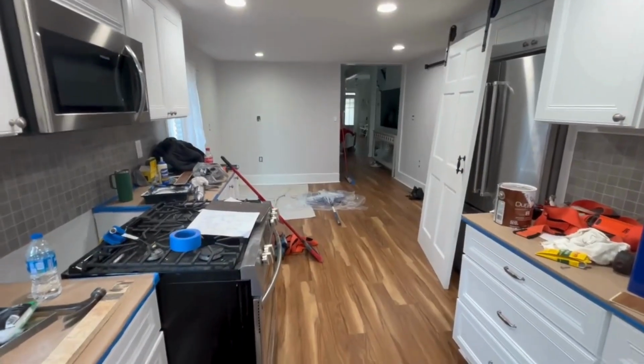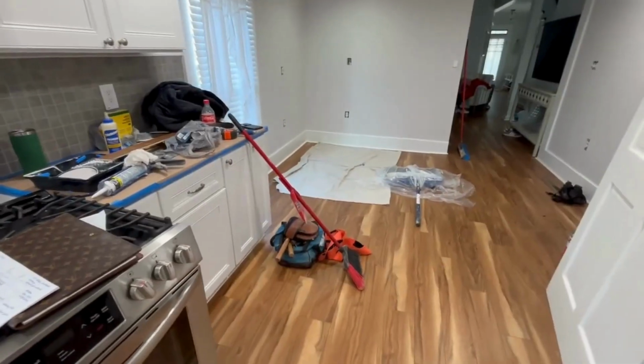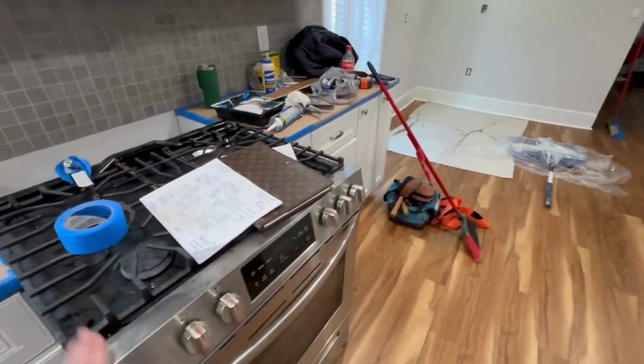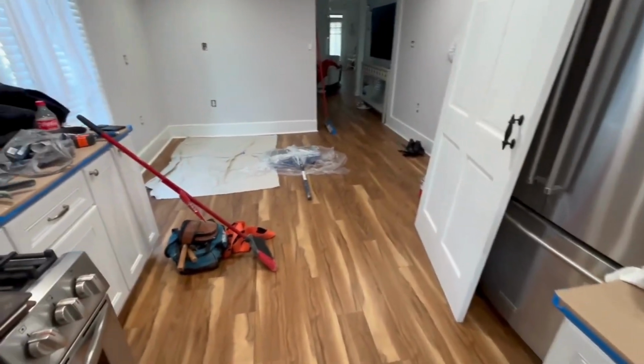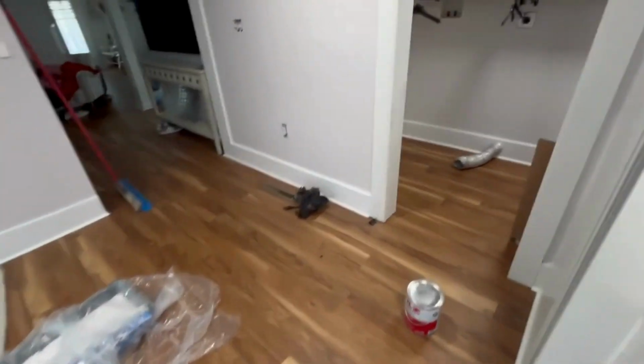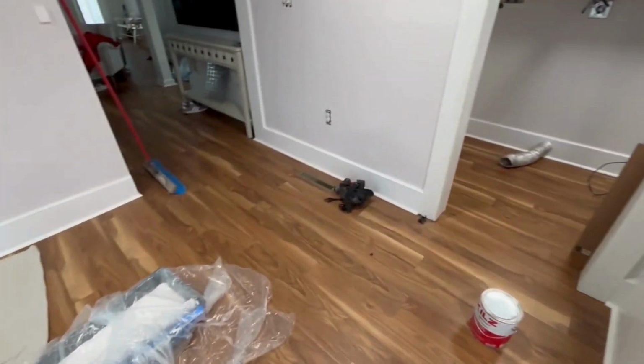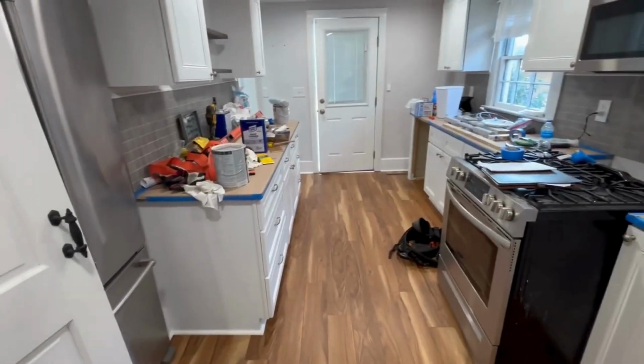We are still moving full steam ahead. The guys are anticipating finishing up today. You can see that the appliances got temporarily set in place. They are touching up paint here and there, waiting on some caulk to dry. So we should be out of here later tonight.